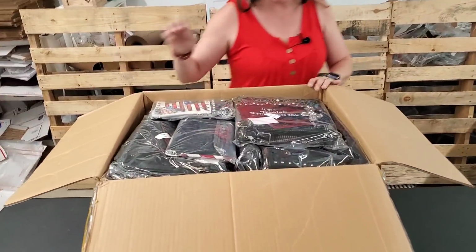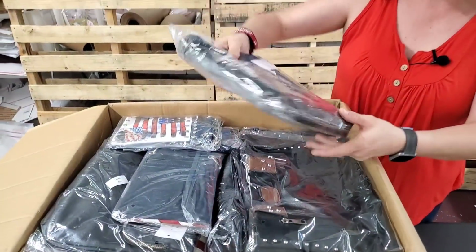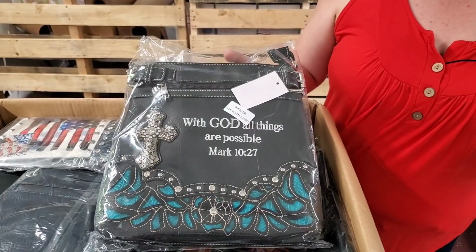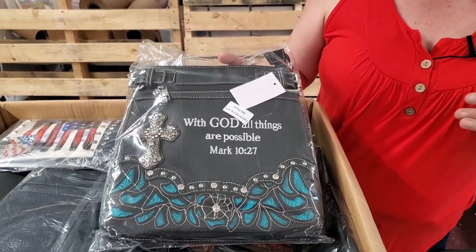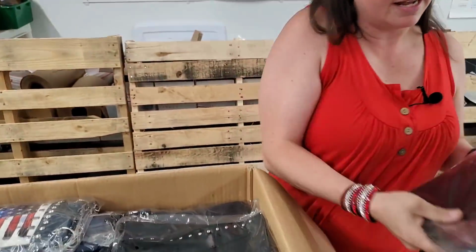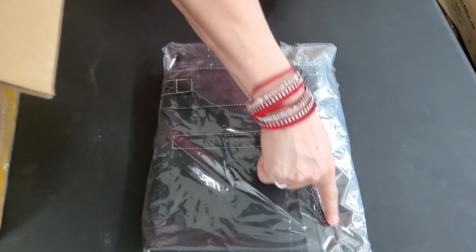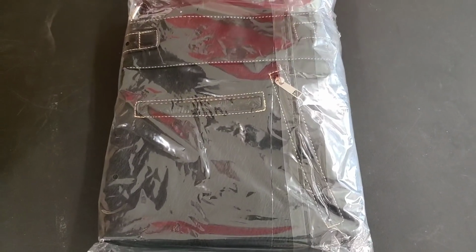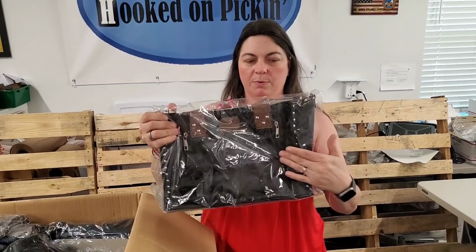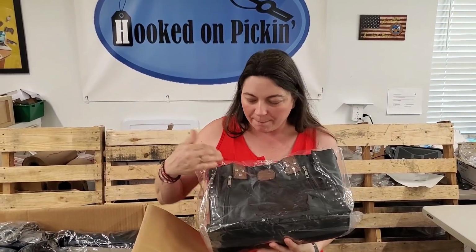All right, so a lot of them are actually concealed carry purses as well. You don't have to carry a gun to use these. They have just extra pockets in the back made for that. But here is this one with God, all things are possible. And then here is the slot right there for the concealed carry, or it's just a fun extra pocket for your makeup. So either way is fine. So there's one. Then I've got a plain one, this one is a double concealed carry, so you can put a weapon in each side, or makeup in one side and your checkbook in the other.